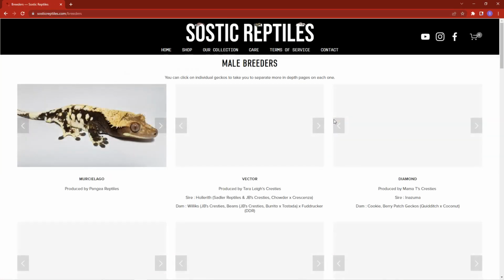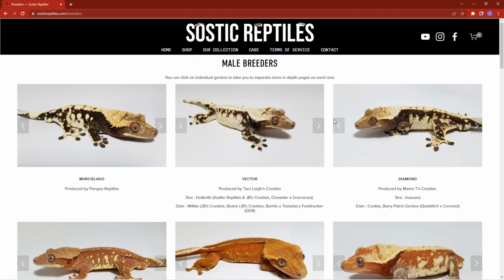Now, why is this important? Well, if you're buying a gecko from me that was produced by me, chances are it has lineage. 99.9% of the geckos I produce do. I really try to keep track of who the parents are, where they're from, that kind of thing. And I've been really working on acquiring lineage for the geckos that I do have, so that you better get an idea where your geckos are coming from, who the parents were, so you can really pick out pairings and really try to produce the best geckos that you can.